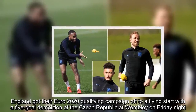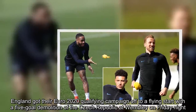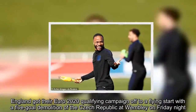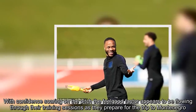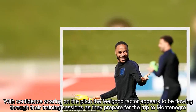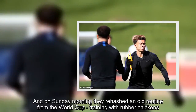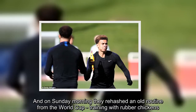England got their Euro 2020 qualifying campaign off to a flying start with a 5-goal demolition of the Czech Republic at Wembley on Friday night. With confidence soaring on the pitch, the feel-good factor appears to be flowing through their training sessions as they prepare for the trip to Montenegro. And on Sunday morning they rehashed an old routine from the World Cup training with rubber chickens.